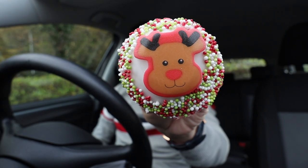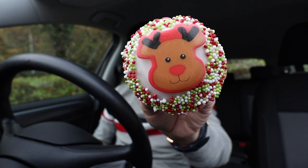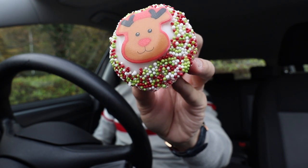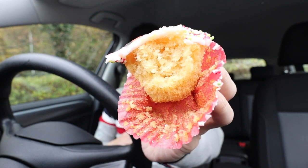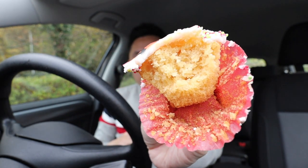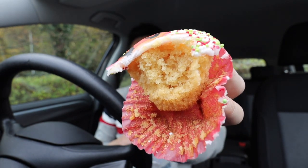So this is a regular vanilla fairy bun dipped in fondant icing with sugar sprinkles and an icing decoration on top. Let's give this a taste. So you get the sweet icing when you bite into it. That's got a really good sugary flavour. You've got the spongy vanilla fairy cake under it as well. It combines together really nicely.